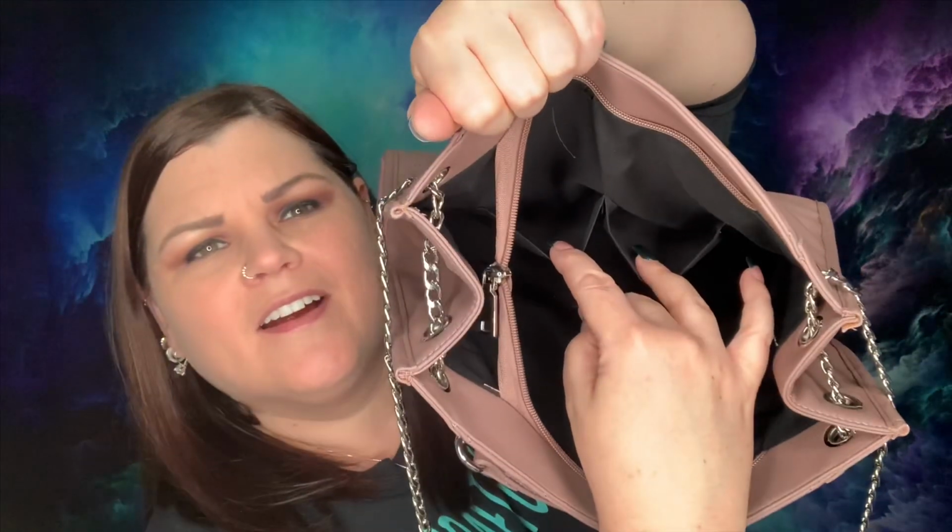So there's 2 little side pockets right here. And then down on this side is a zipper pocket. So when you can stick your hand pretty good in there, it goes down to right here, which is the bottom of the purse or the pocket.